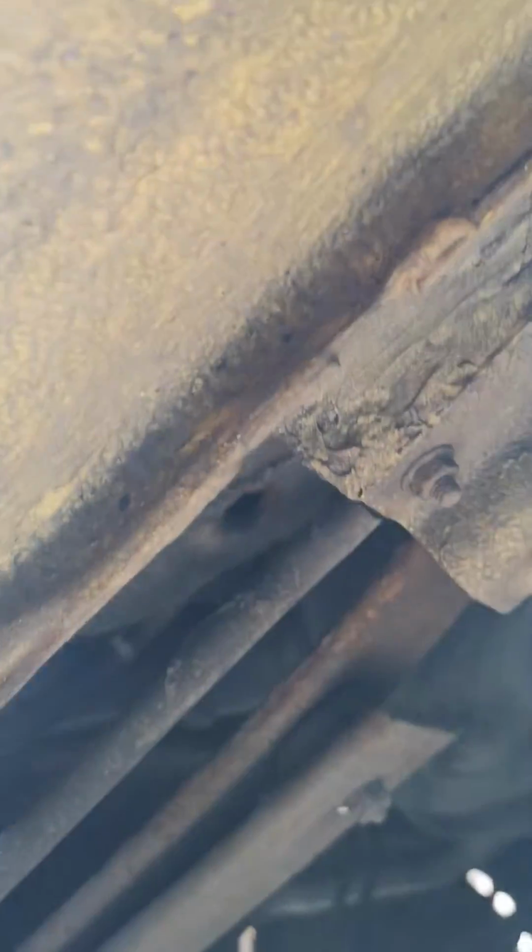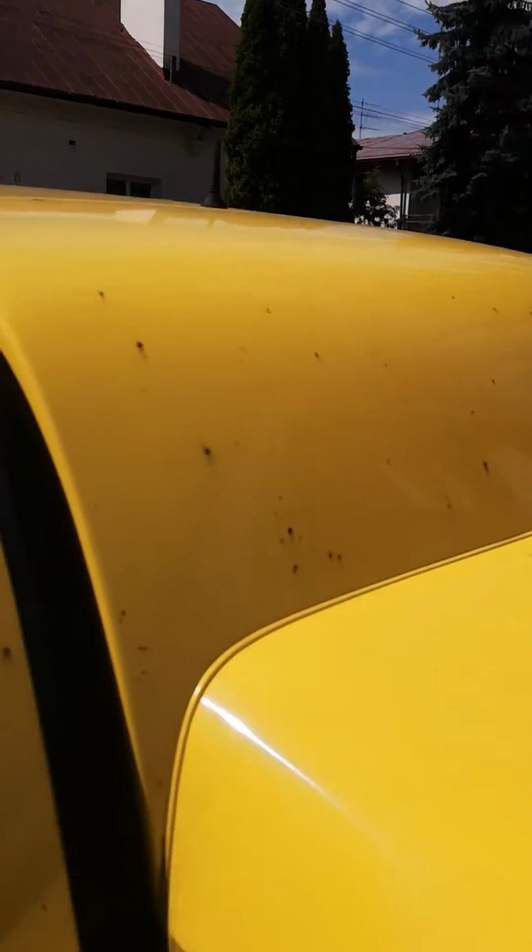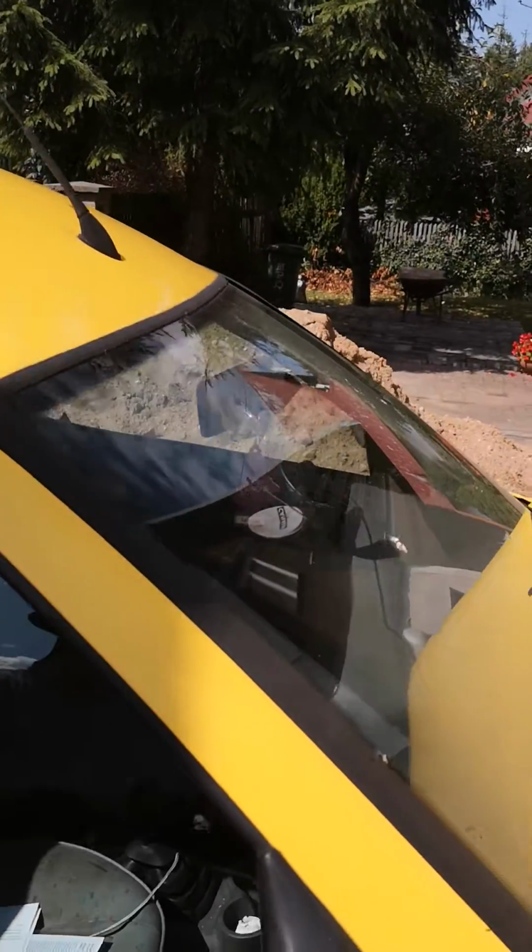But underneath, the car is really clean. You can see right here also it just started to bubble, so that's nothing to worry about. Also there's some spots right here which will be taken care of later. For now it's pretty good. I think it's from rock chips or something. That's what I think. But the whole car is gonna be painted anyway, so it's not that bad actually.